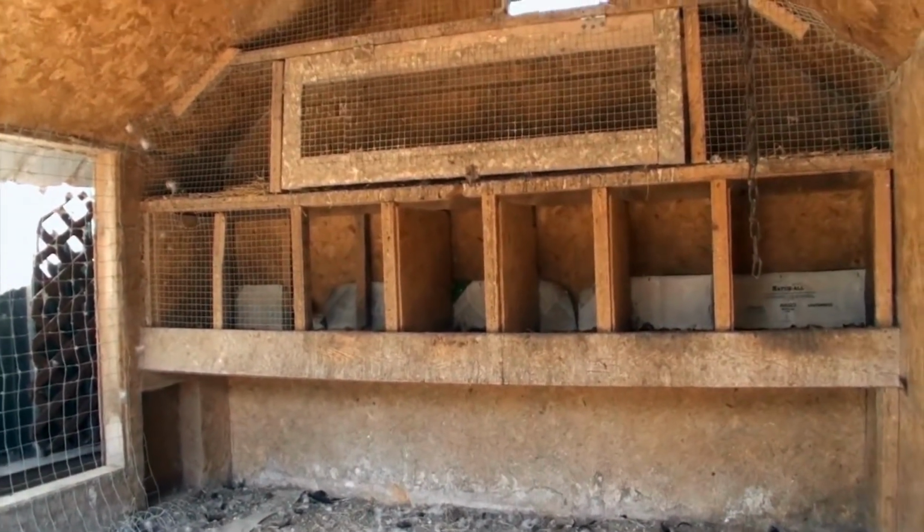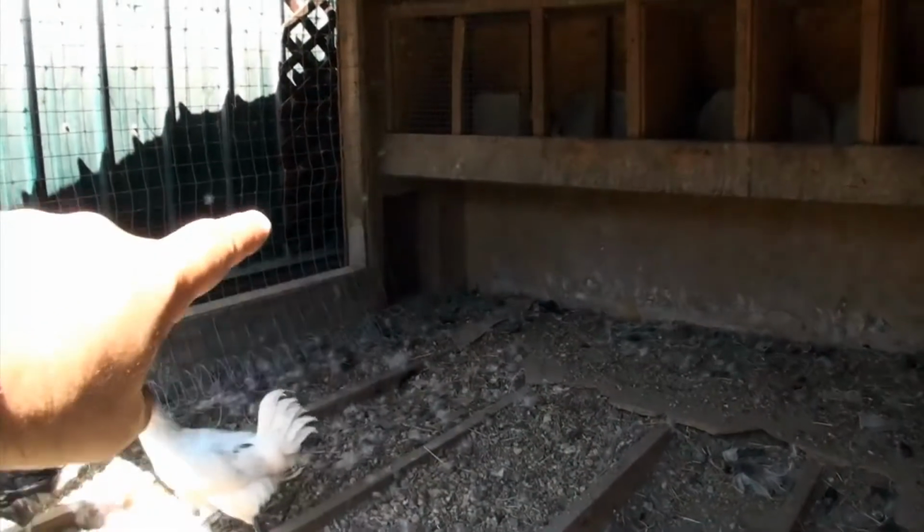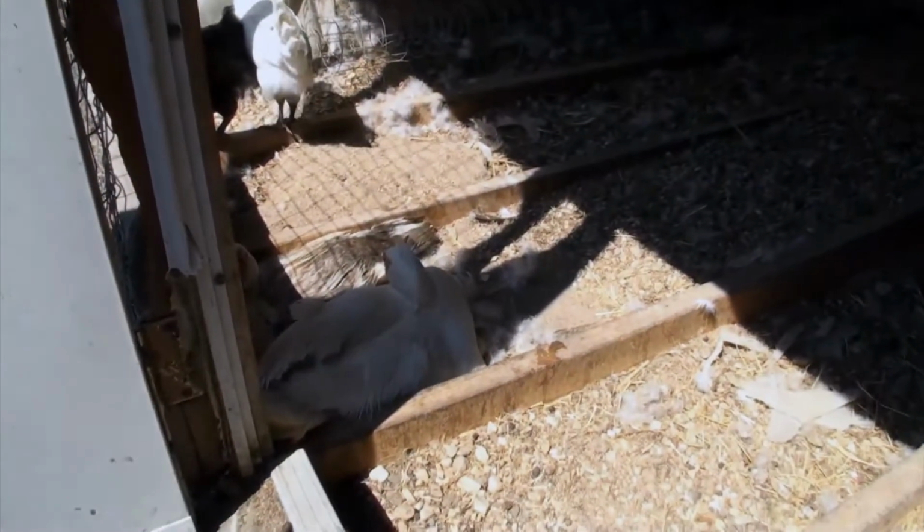So these here are the original nesting boxes that we had. And then of course there's a door down here, and we used to have an opening out that way. And you can see a couple of our Muscovies. You can see an egg kind of poking out on the back there. They've been sitting on these eggs for a while. So hopefully we'll get something out of these girls. They've been missing for a while.